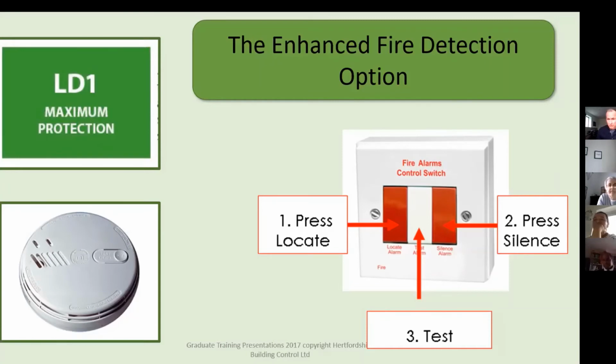So just to mention, detectors can be wirelessly linked, which saves a lot of hassle for the installer, but they do need to be hardwired to mains power, i.e. the lighting circuit. That's because that's what the British Standard 5839 requires. It doesn't really make sense. Technology has moved on. With sealed batteries, the battery life exceeds the life of the detector itself. So I think in time we may relent and allow battery-only systems.